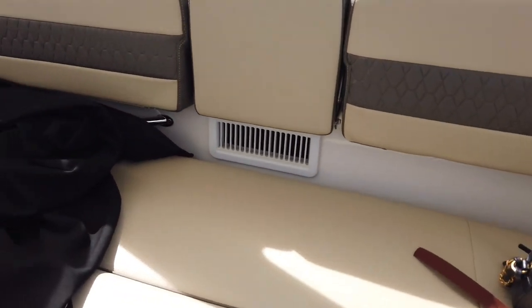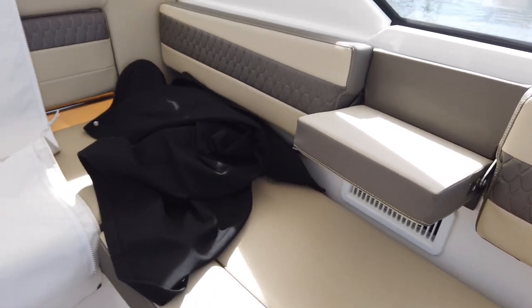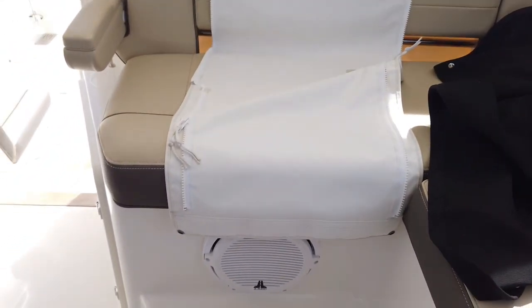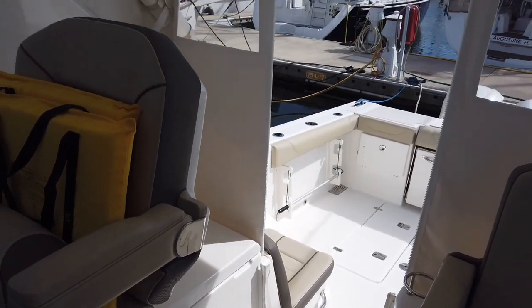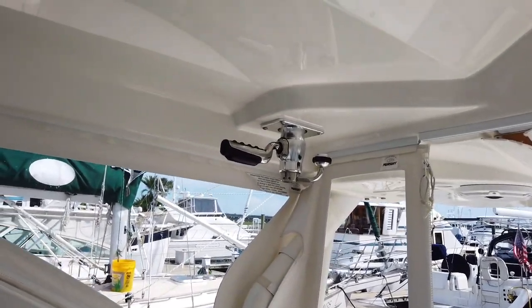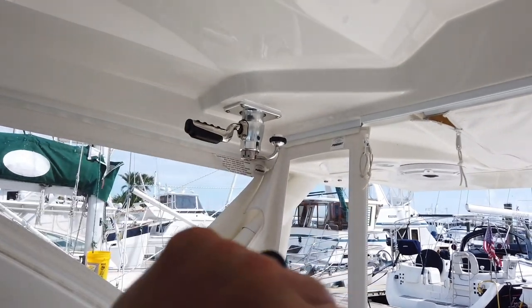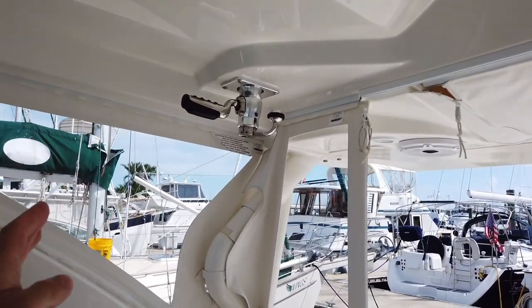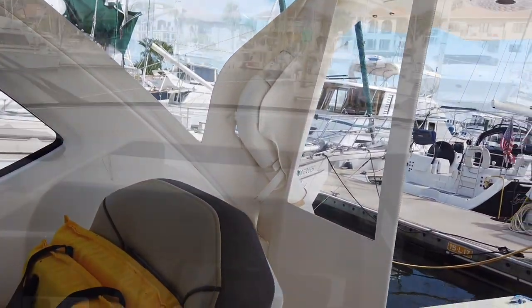Some more pictures of the interior, another AC outlet over here, armrest, jail audio. There's the taco outriggers, which are reversed, so you can pull them into the boat, and then the outriggers are deployed. So they had those reversed just for their hardtop boats.